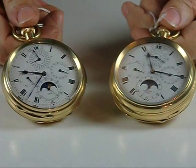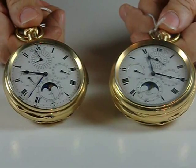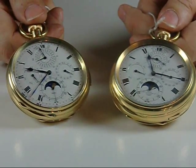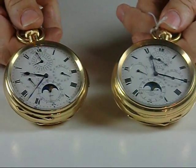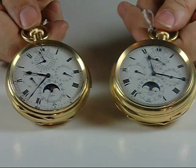So there you have it. There's a nice little preview and sampling of some of the things that we have coming up this year, and we hope many of you will be able to make it to our previews and see some of these things in person, and perhaps take them home. Thank you very much.